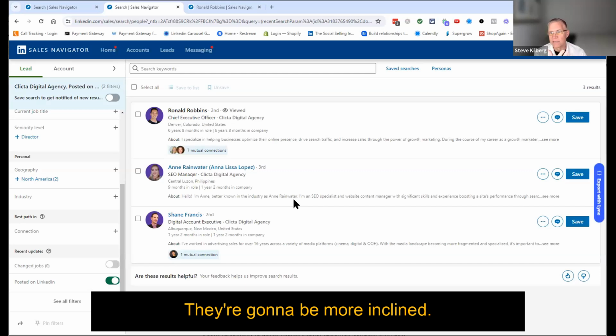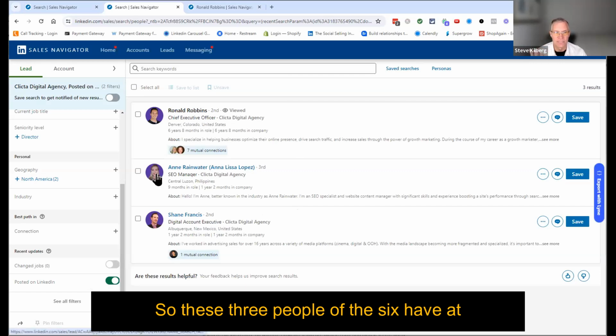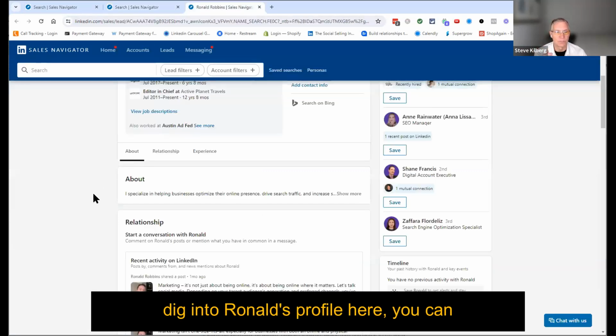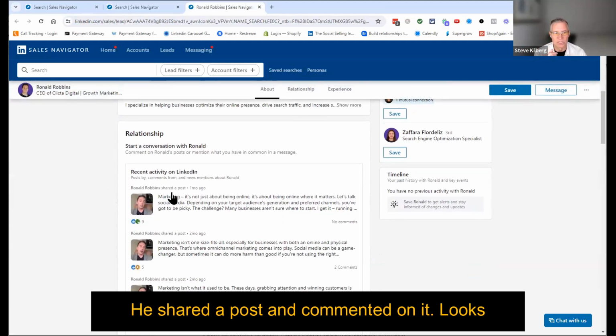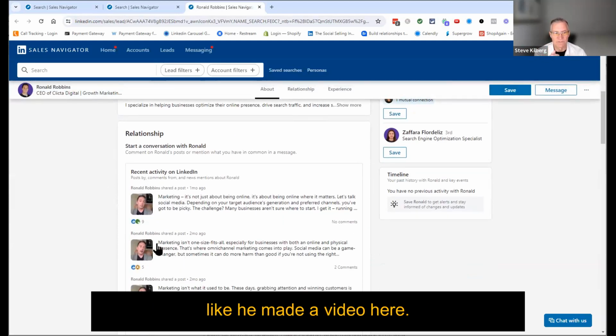They're going to be more inclined to, now again, the whole goal of this is to have a conversation with somebody, just to initiate that conversation. So these 3 people of the 6 have at least been active on LinkedIn. And then as I dig into Ronald's profile here, you can actually see a month ago he posted something. He shared a post and commented on it. Looks like he made a video here.